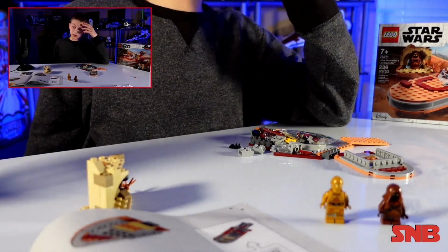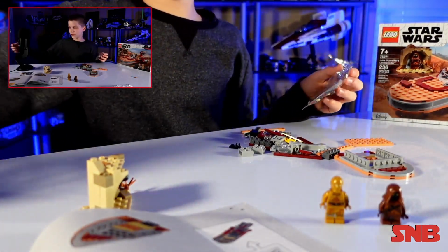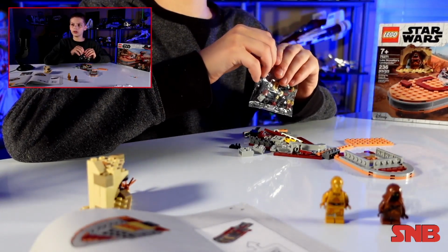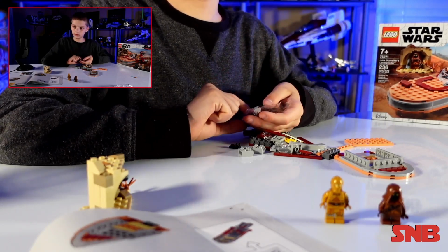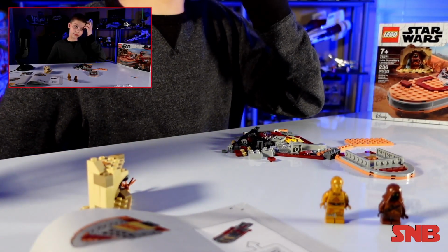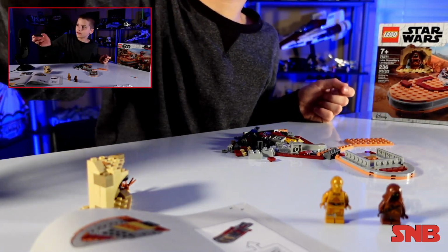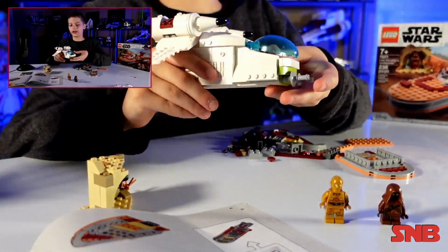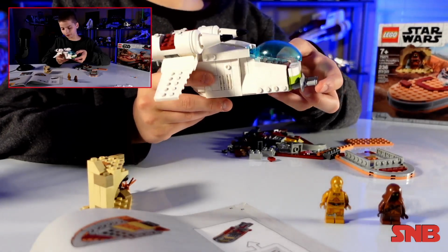Oh yeah, I almost forgot. I did make another mock. I'm pretty sure this will be coming out the same time as Luke's Landspeeder. I made an Imperial troop transport and a mini gunship. This isn't the exact version. This isn't what it exactly looks like. For my digital designer, I had access to more pieces, but this is more of a rough example of what it does look like.